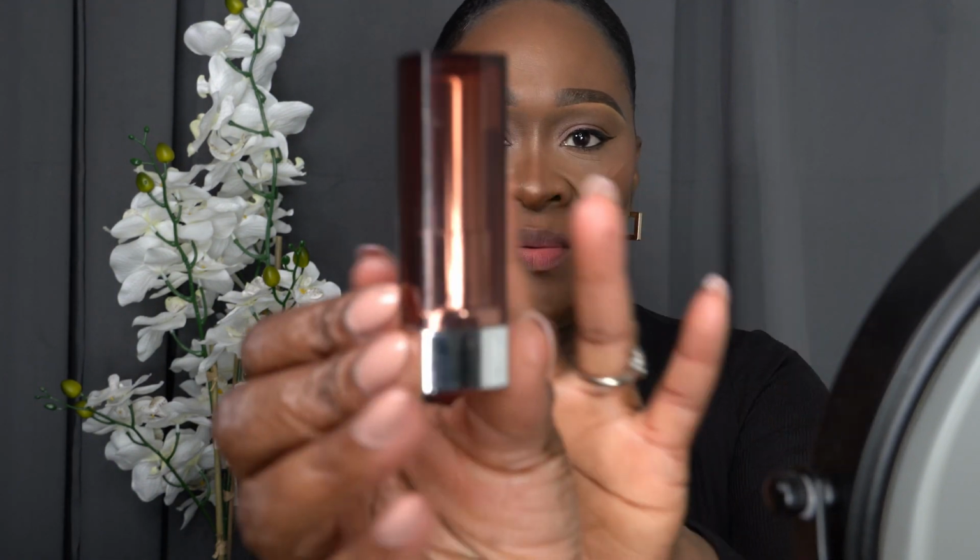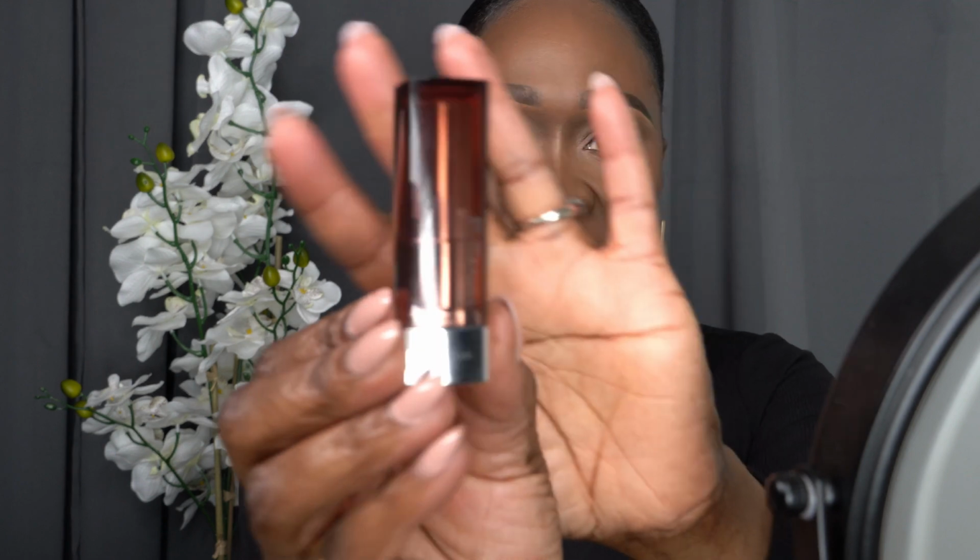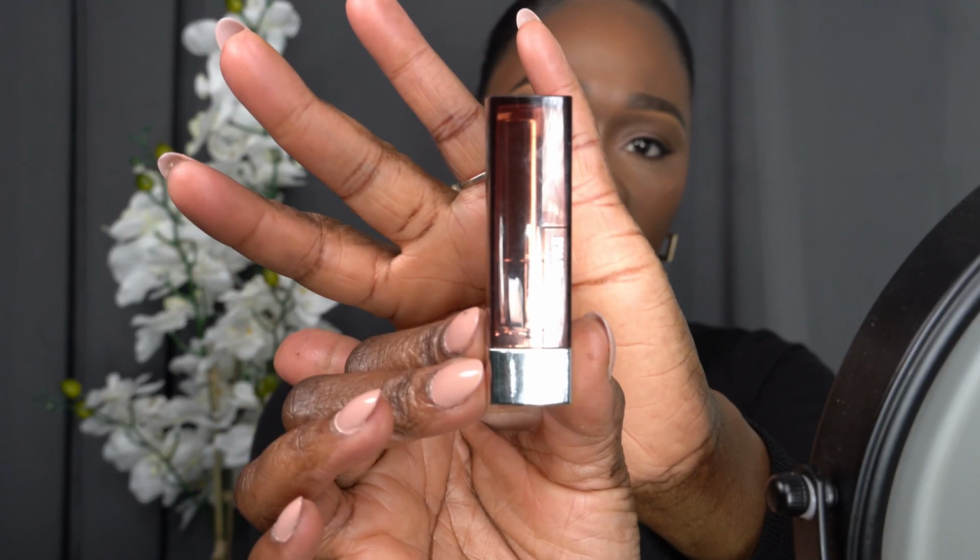The next one, I'm just gonna pick one. This one is called Nude Lust. Yep, Nude Lust. The packaging, they're so cute, right? And that's the color.